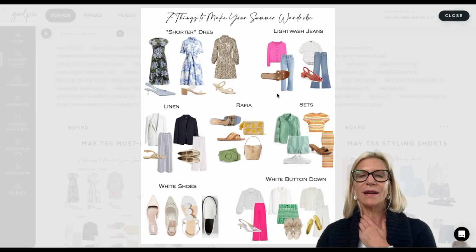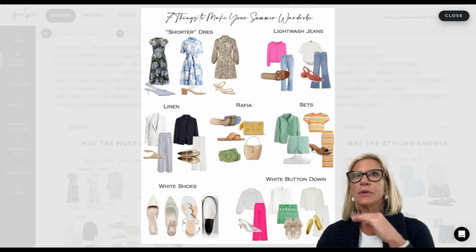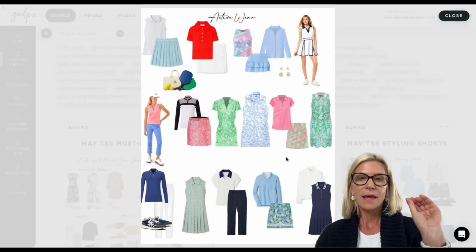So these are kind of my 7 that I'm showing for this year. A lot of people are going to do a lot of other things. These are the things that I recommend very highly.